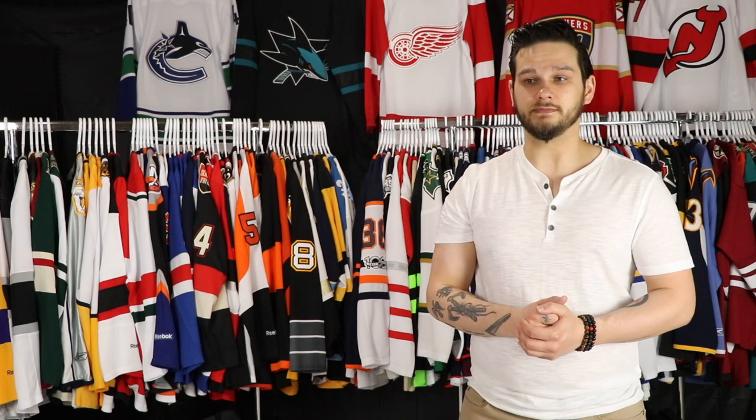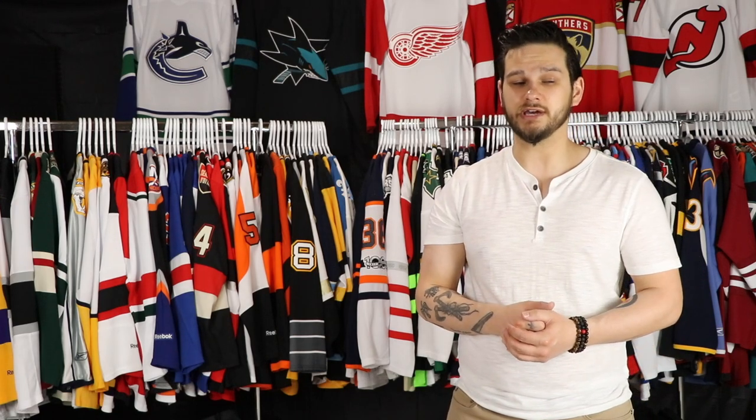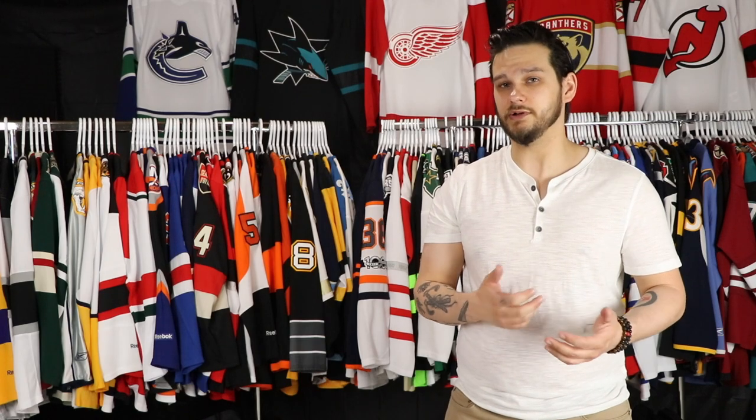But yeah, that is one of my favorite hockey jerseys of all time. And it is my favorite Montreal jersey of all time.